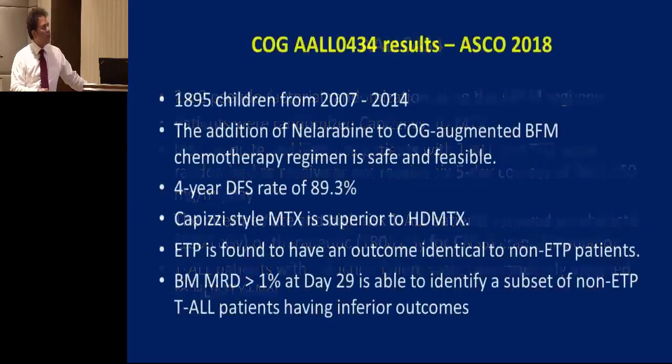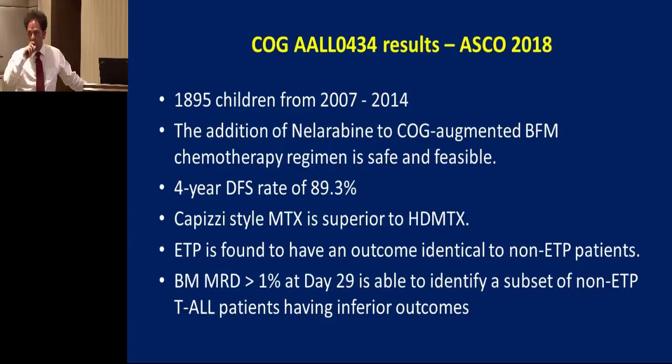So if we look at the results, and these were the results that were just published, well, final results came out in ASCO 2018. Huge number, almost 2,000 children accrued over a 7-year period, and basically the first thing was whether it's safe and whether it's feasible. That publication came about 3 years ago, and they said yes, it's certainly very safe.